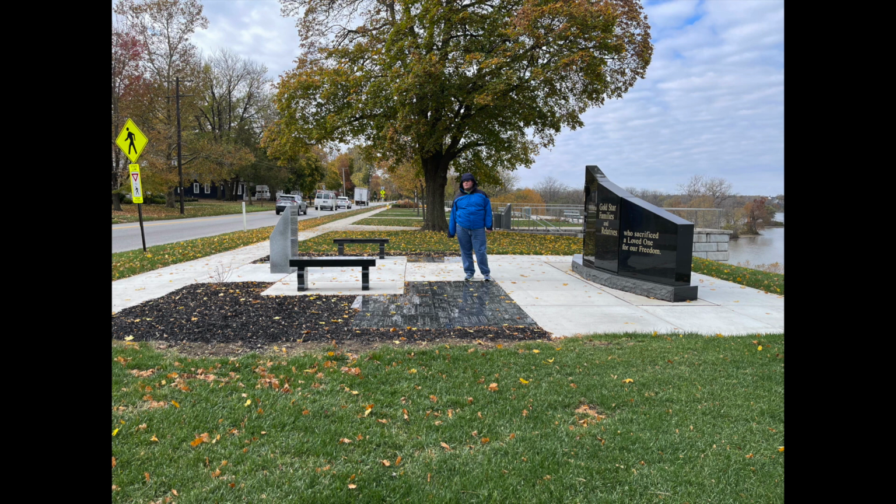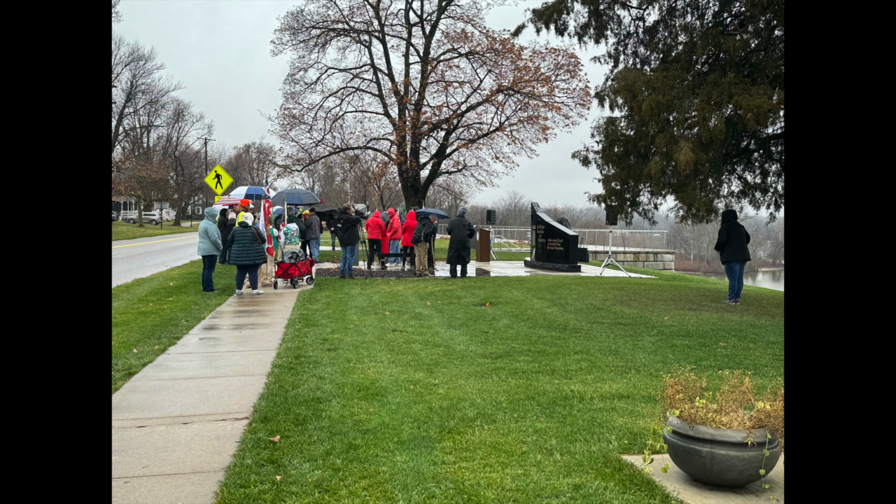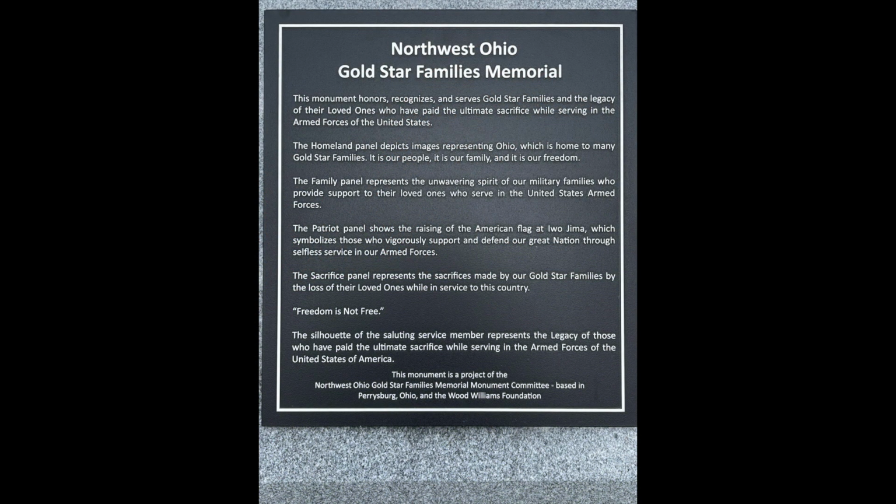Each Gold Star Families Memorial Monument features an explanation marker which serves to educate visitors about the monument's design, features, and meaning. With that said, I will now read the explanation markers from our Perrysburg Gold Star Families Memorial Monument. The text on the marker reads, Northwest Ohio Gold Star Families Memorial. The monument honors, recognizes, and serves Gold Star families and the legacy of their loved ones who have paid the ultimate sacrifice while serving in the armed services of the United States.